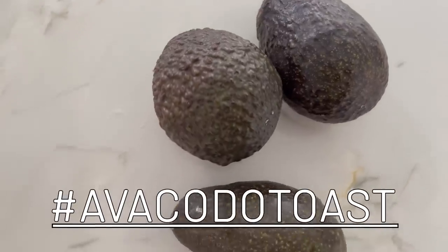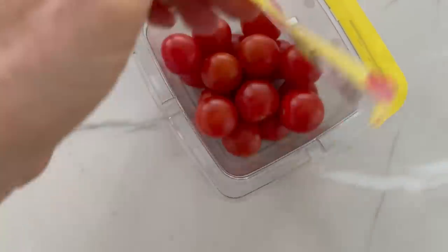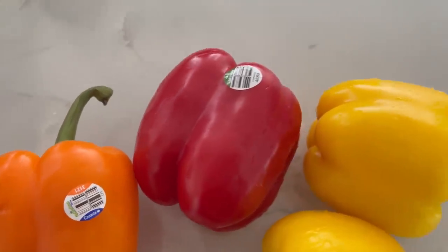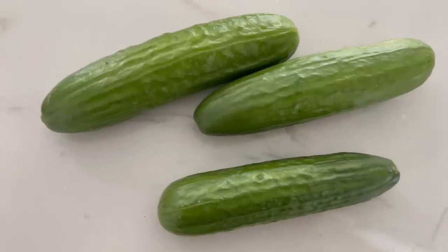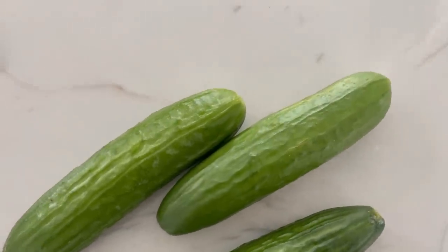But anyways, I'm going to walk you through the rest of my haul here because the show must go on, right? Gotta have some avocado because hashtag avocado toast. Also, love little cherry tomatoes or grape tomatoes for snacking. Bell peppers are fantastic because they're a low FODMAP option that I totally had grow on me during my low FODMAP elimination phase. And then we've also got some baby cucumber for snacking.